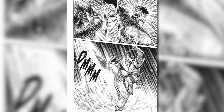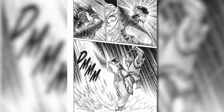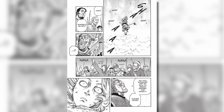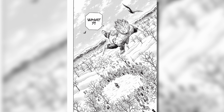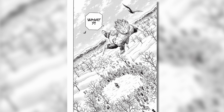And this clash ends with Thorkell kicking Thorfinn at full force, sending him skyrocketing through the air. It's so hard and fast that the army watching this duel loses track of where Thorfinn is, because he's sailing through the air like 100 feet up and crashes through trees into the snow.